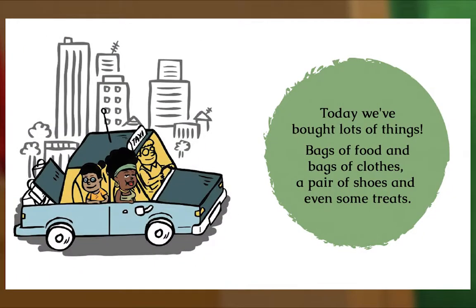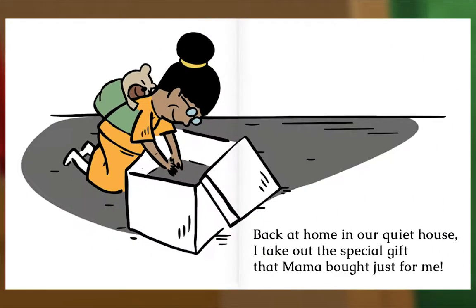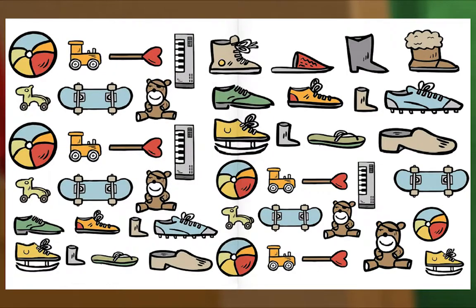Today, we've bought lots of things. Bags of food and bags of clothes, a pair of shoes, and even some treats. Back at home in our quiet house, I take out the special gift that Mama bought just for me. The end.